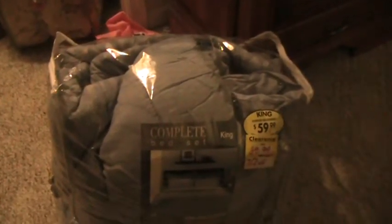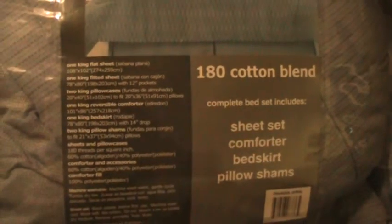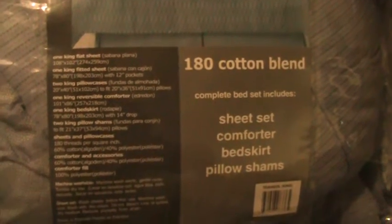A deal that we got over the weekend, my sister and I were going to Boston, and we got comforter sets. King size comforter sets, and I'll show you everything that's in it. Hopefully you can see this. Sheet set, comforter, bed skirt, pillow shams, as well as 1 king flat sheet, 1 king fitted sheet, 2 king pillowcases, 1 king reversible comforter, 1 king bed skirt, 2 king pillow shams, sheets and pillowcases, comforter and accessories, and comforter fill.